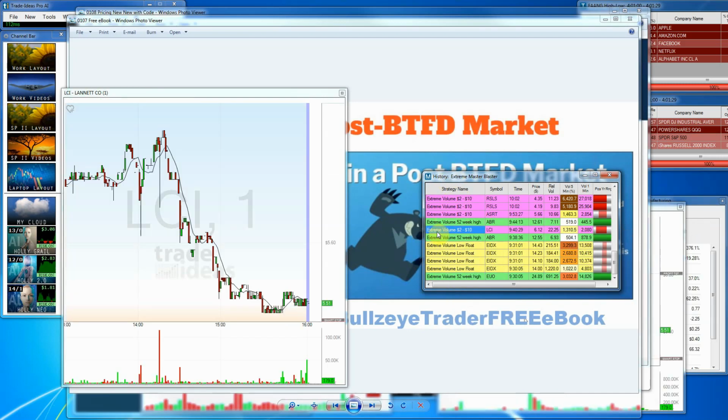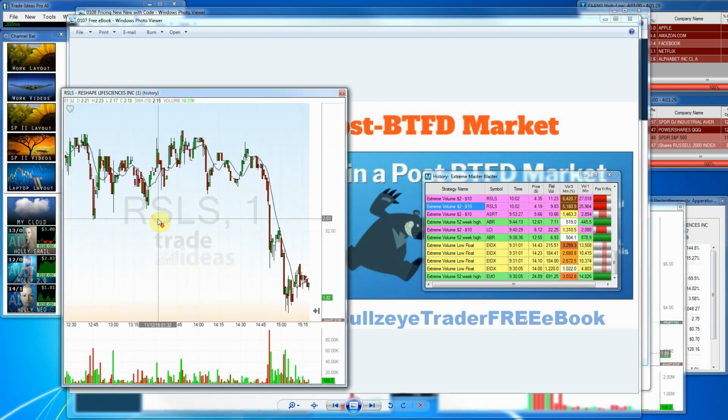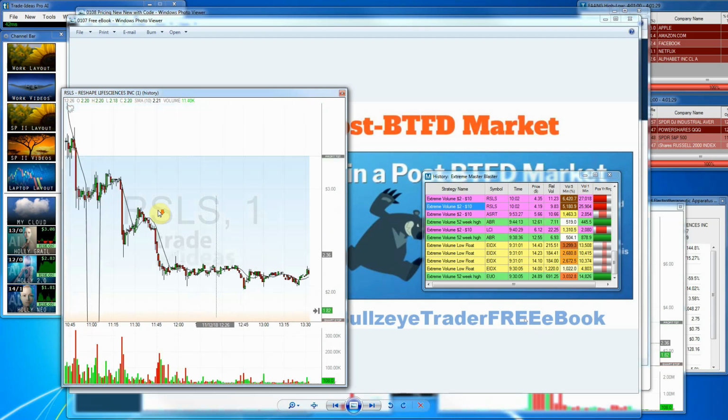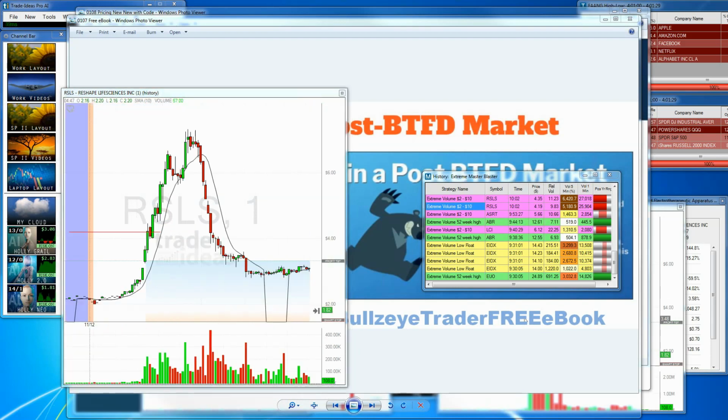And this one here, RSLS, triggered at 10:02 on this scanner at a price of $4.19. Let me go ahead and move this over here a little bit so that we can see where it came in. And there we go on the 1 minute chart. You can see here right at 4.19.